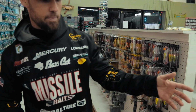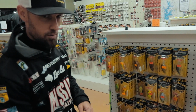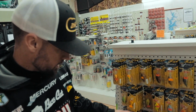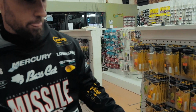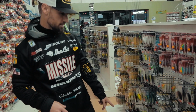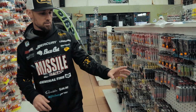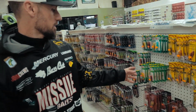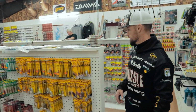Some Berkeley. Of course, a nice selection of the Spro crankbaits. Rock Crawler is going to be primo here, and of course the Little John is definitely a big bait in this area. So just kind of moving along. Got a few Profound baits down there. Little Timmy made it into the store. You got some various baits through here, from Livingston, Speed Traps, some Strike King stuff there.